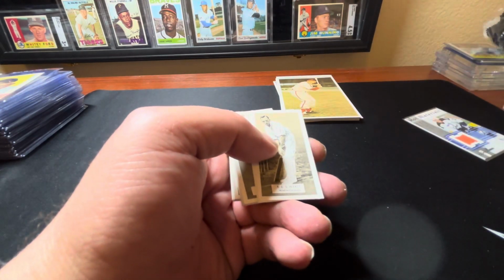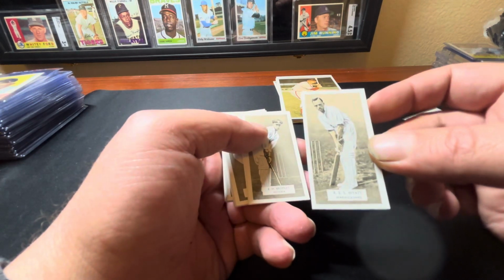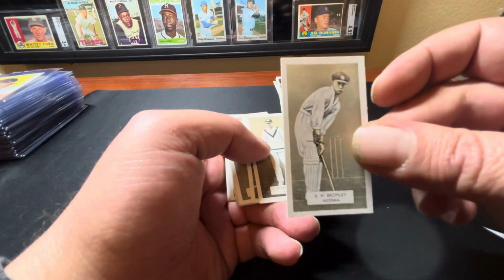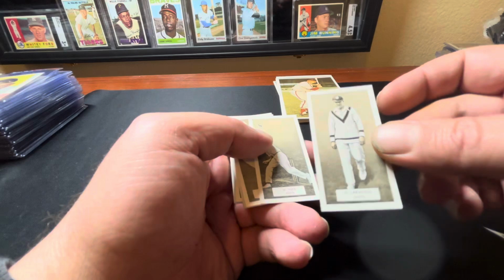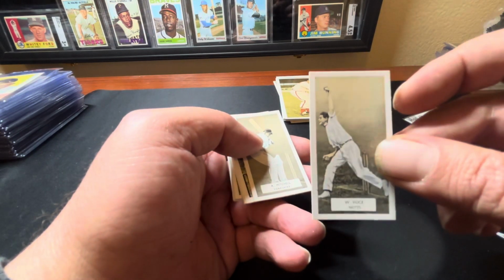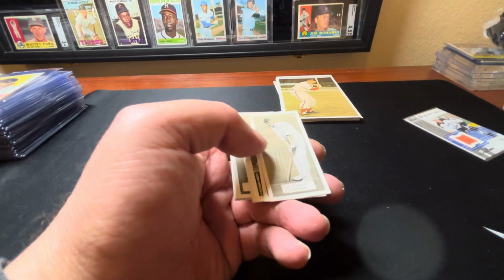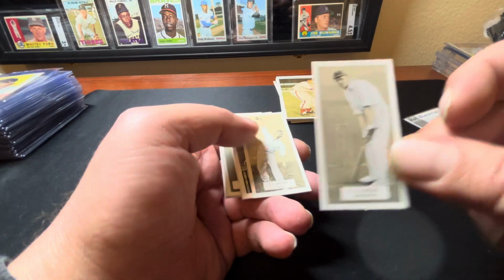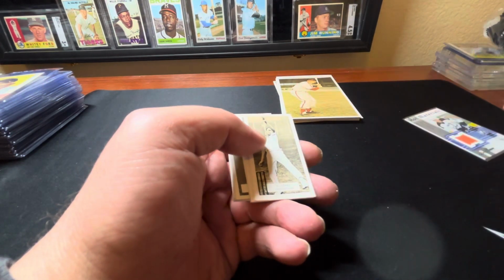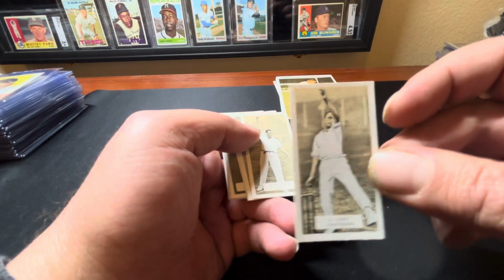E.A. Chipperfield. Yeah, like I mentioned, I have 47 of the total 50 cards, and only one has ever been graded. I don't have him, though. R.E.S. Wyatt. E.H. Bromley. H. Larwood. W. Voce. A. Mitchell. E. Tinsley. F.R. Brown. There's the guy that's doing the pitching. That's probably not called pitching, but you get what I'm saying. Here's another guy pitching. G. Geary.